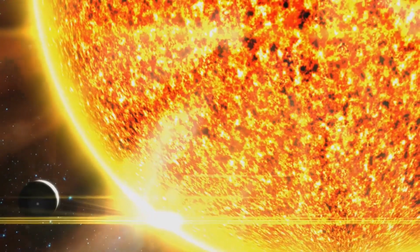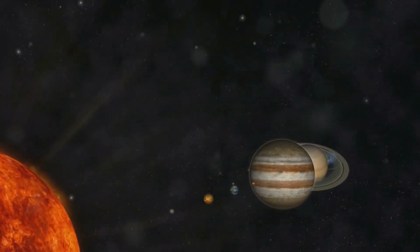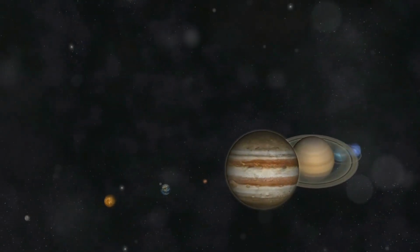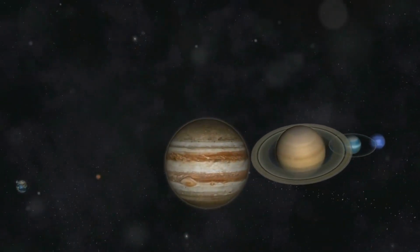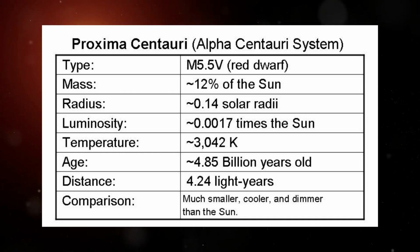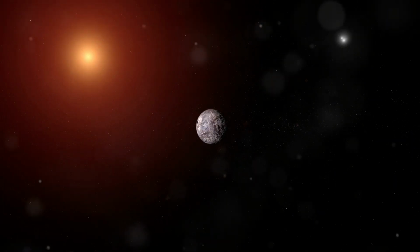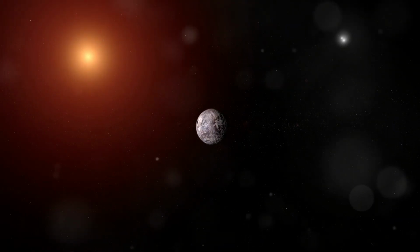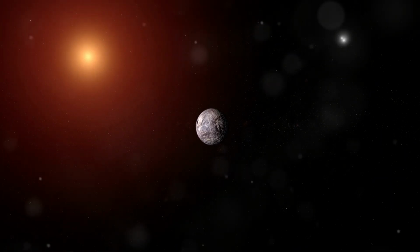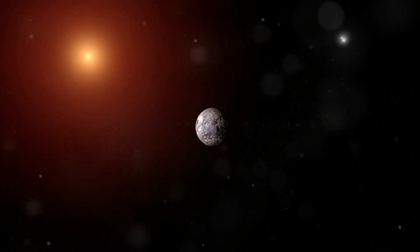Now let us compare Proxima Centauri to our Sun. In terms of mass, it is quite a bit smaller, only about 12% the mass of our Sun. Similarly, its radius is only 14% of our Sun. It is also much cooler, with a surface temperature of around 3042 Kelvin, compared to the Sun's scorching 5778 Kelvin. Basically, Proxima Centauri is much smaller, cooler, and dimmer than our Sun.